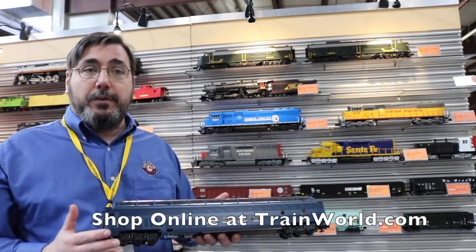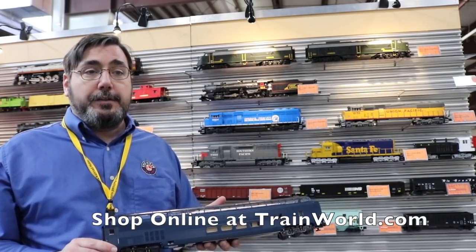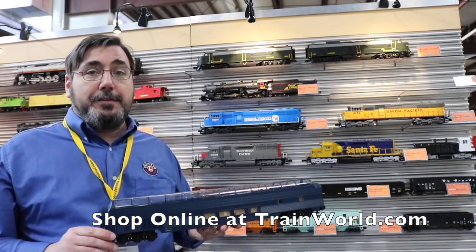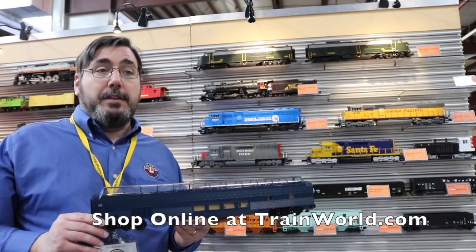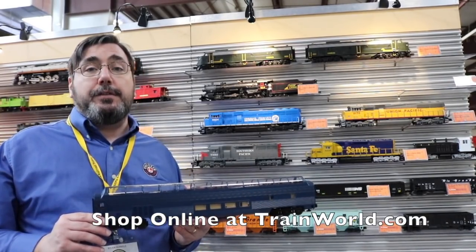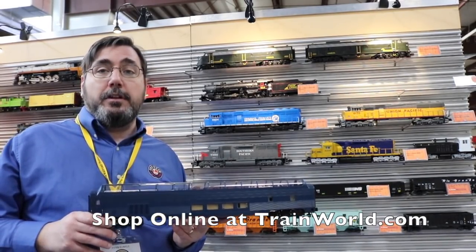Everything looks really good. We've had this in the track run it. We've got new die-cast trucks, all new tooling for the car itself. You know, everyone's number one question is where are all the 21-inch passenger cars? They are starting to arrive now. The first shipments left our warehouse about a week ago and are on their way to Trainworld and other dealers.